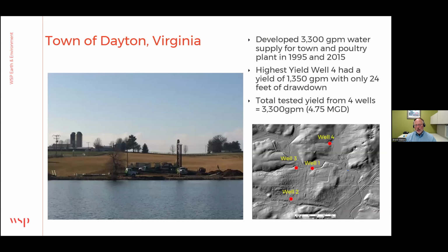Town of Dayton. This is a series of slides. We worked with them back in the late 90s and developed wells 1 and 2 that supplied their town and the turkey plant in their town, and they needed more water to add additional shifts to the turkey factory. They were going off the Silver Lake spring, so we went back out and developed 2 additional wells that doubled their yield. The highest yield was 1,350 gallons a minute with only 24 feet of drawdown.